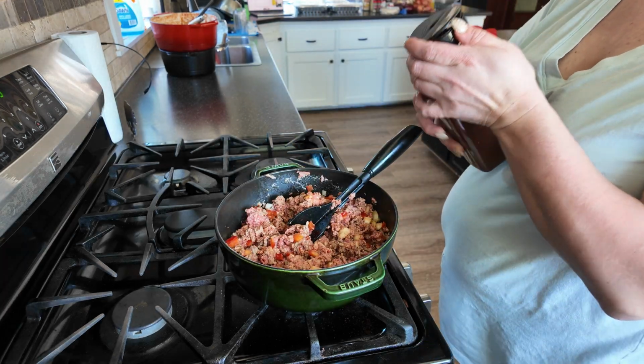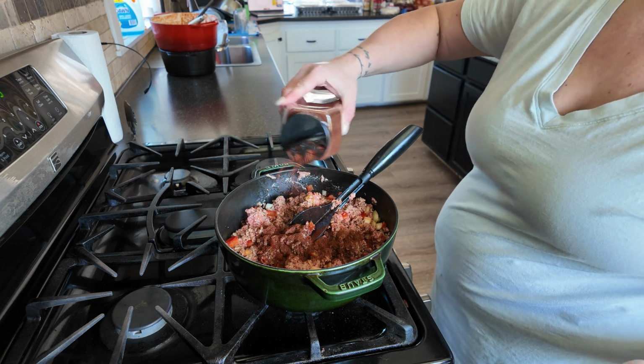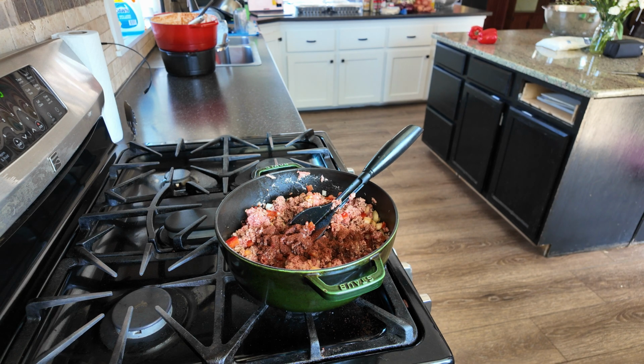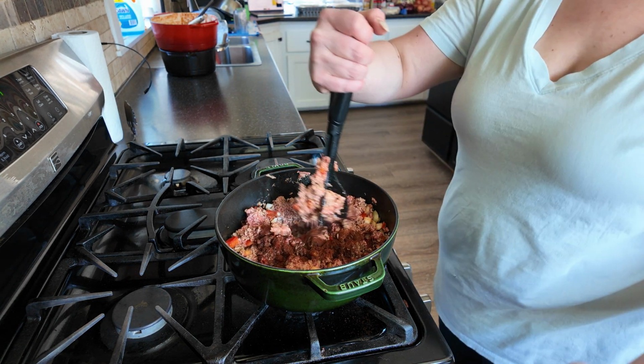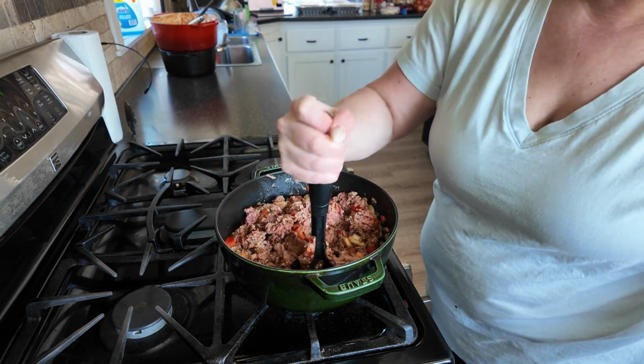Almost forgot the chili powder. We're going to add that in, about as much as paprika. There we go. Get that all mixed in.